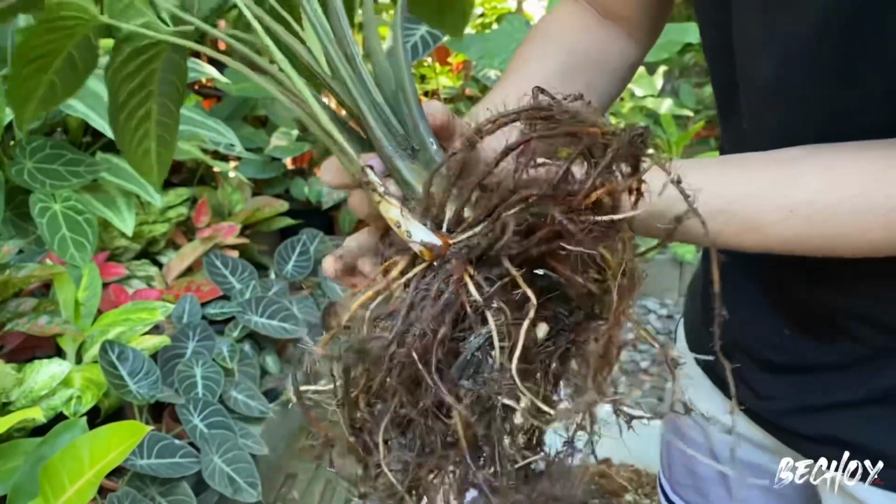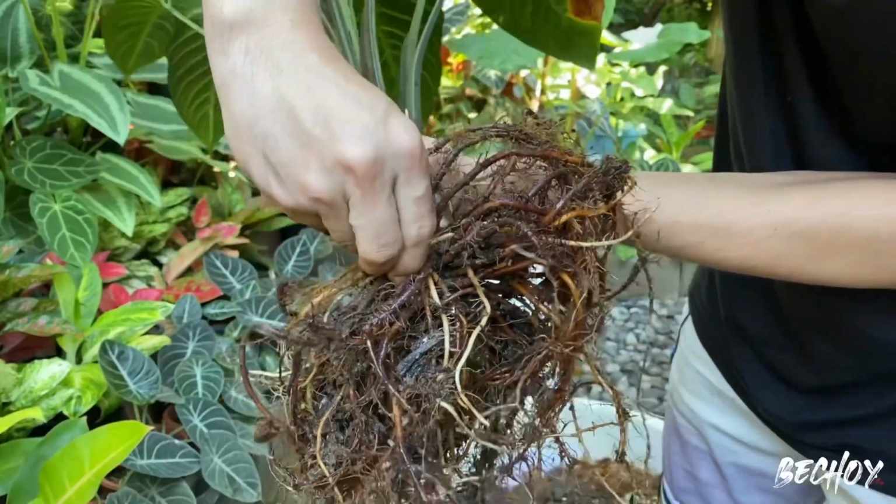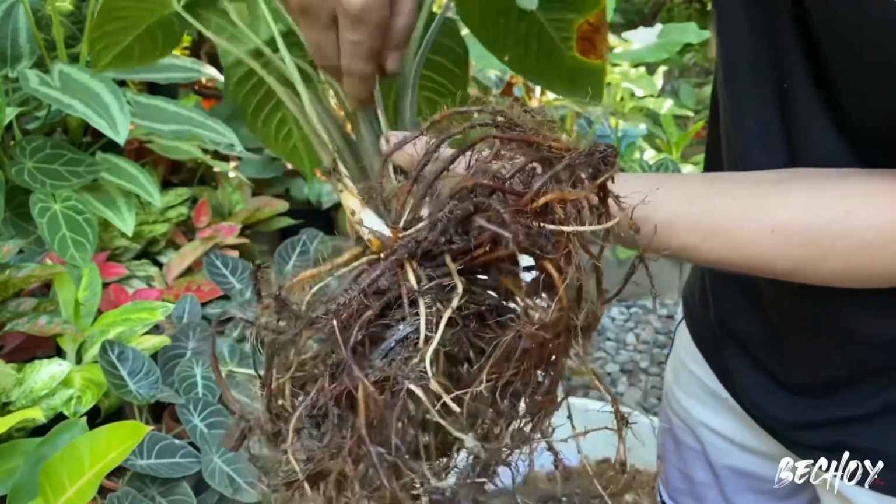So actually guys, I really find our Caladium Lindenii a bit unique and different as compared with our other Caladiums.